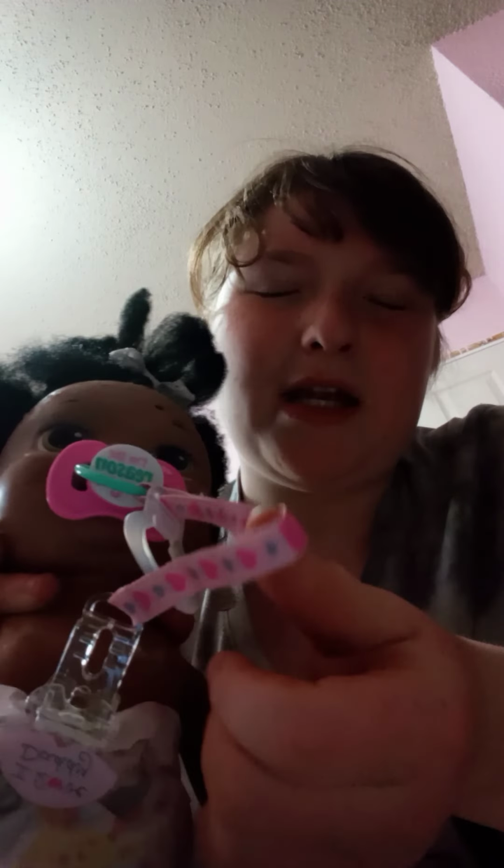And then this little pacifier clip thing, I got from a garage sale. I got 2 of them. And it says, "I love daddy," but my dolls don't really have a dad. It's just me. But I still thought it was pretty cute, so. Yeah, and where's the other one? What? I just had it. Oh, my gosh. Oh, right here.